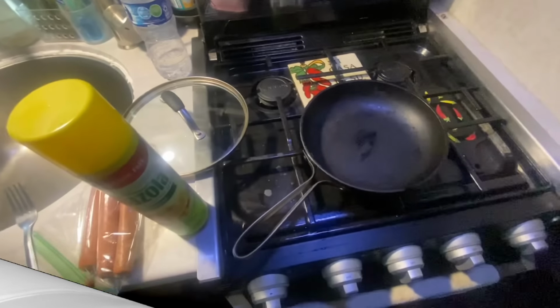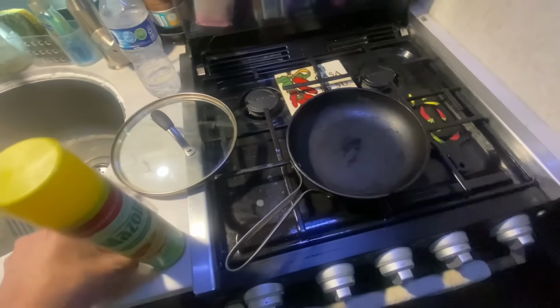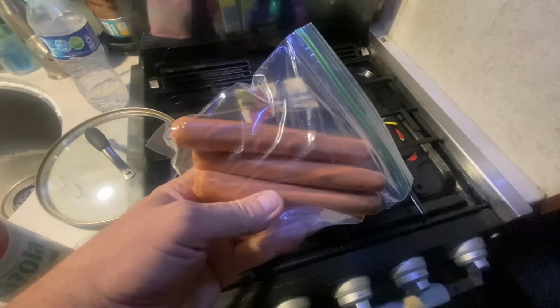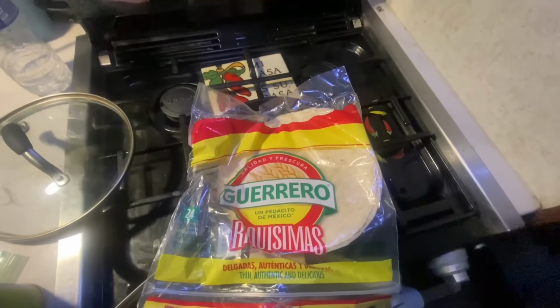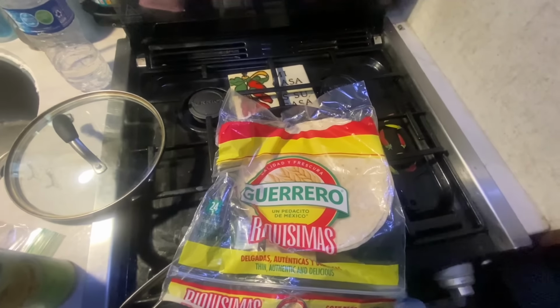A couple hours. So I promised you I'd show the hot dogs. Here we go. Skillet, little Mazola spray. I've got 3 Ballpark Franks 100% beef, and we're going to cook those up. When it's done, I'm going to heat up a few tortillas just like that, throw on our paper plate, and I'll show you the final touch here as I'm putting on the sauces.